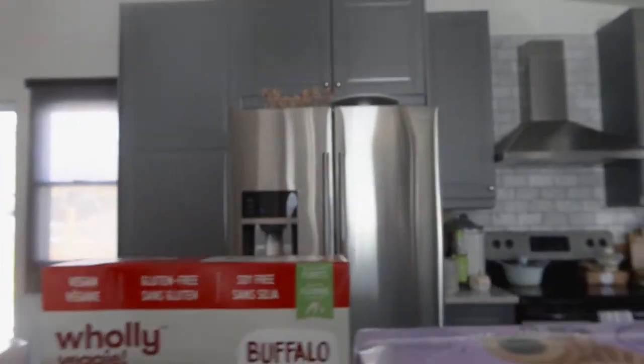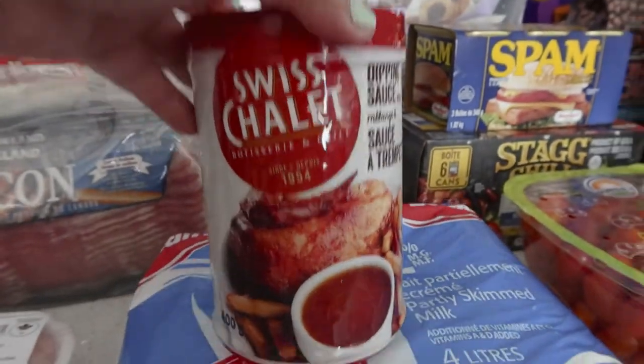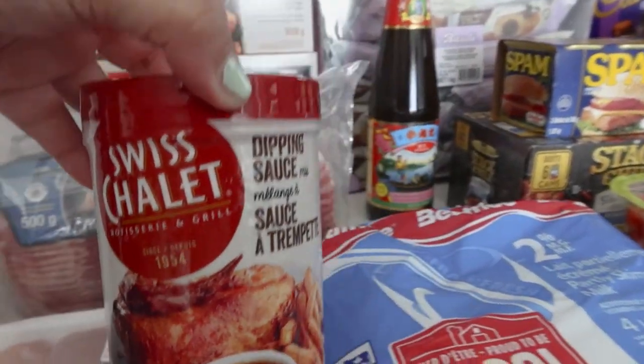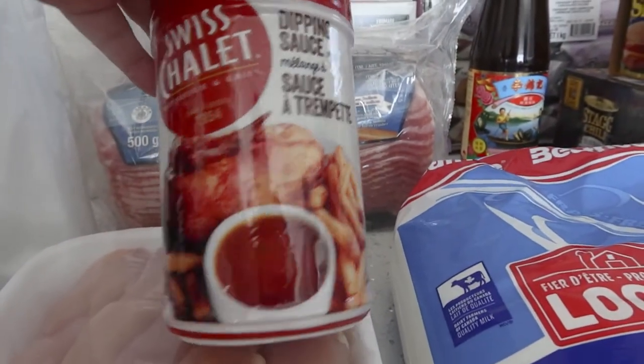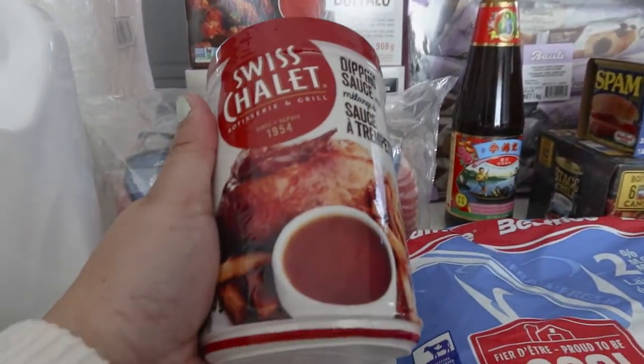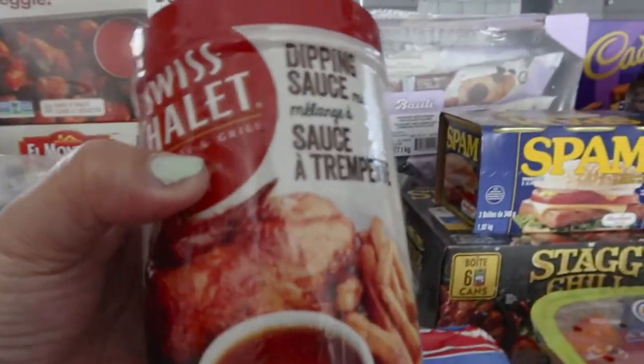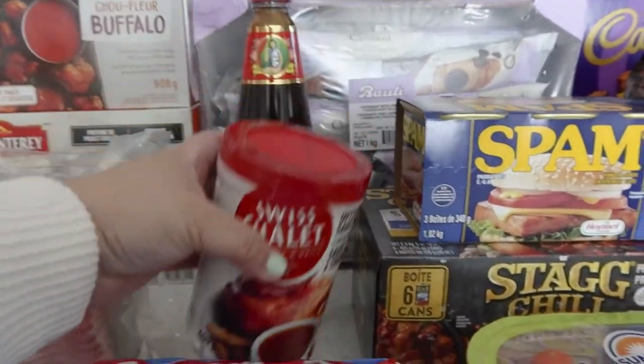And then, first time again, we're trying this Swiss Chalet dipping sauce. And I believe this is your gravy mix. This one was for $6.99. Good for your fries, your chicken. We're gonna try this out.